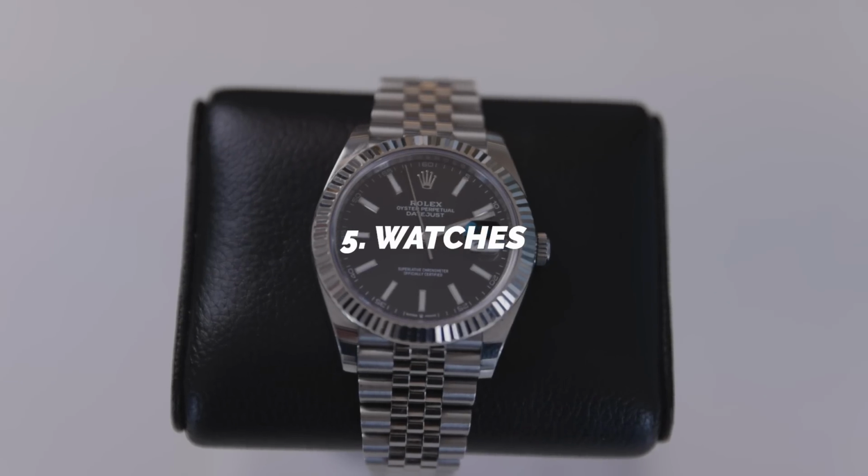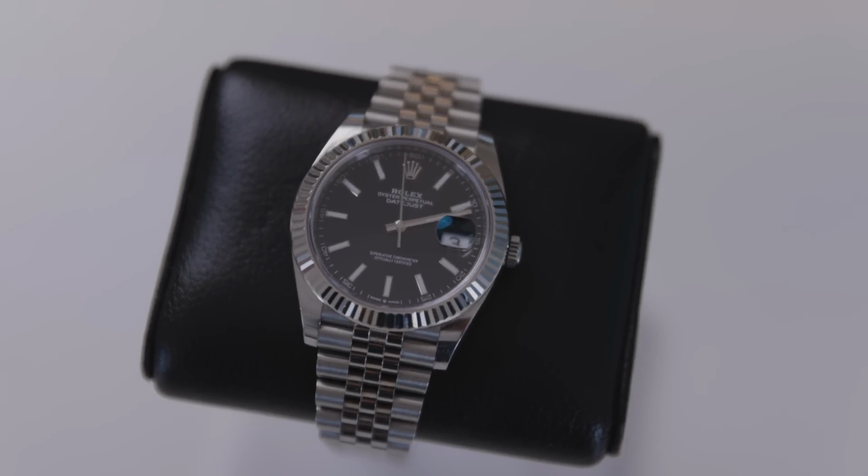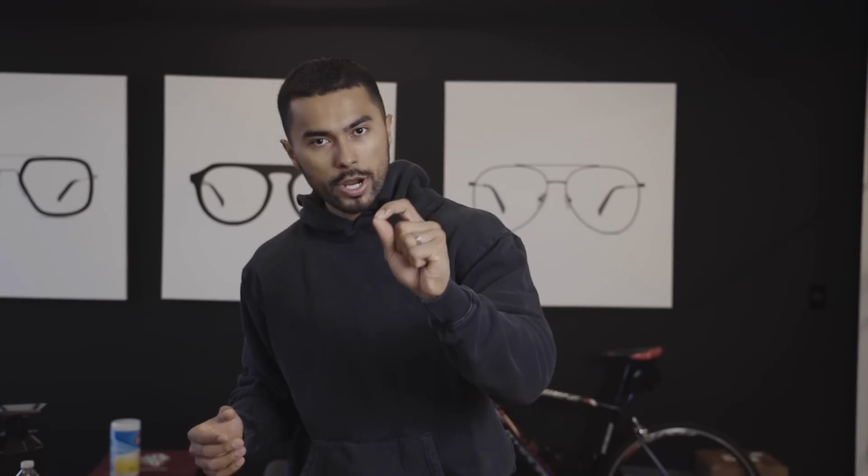Number 5 is your watches. Again, I'm a big watch guy. I love watches, and most of you are wearing them incorrectly. I don't care if it's a $20 watch or a $20,000 watch. You need to wear it on the right wrist. And the right wrist is different for everyone. It all depends on your dominant hand. So I am dominant on my right side, which means the right wrist to wear a watch is always on the left. It'll be the opposite of your dominant hand.